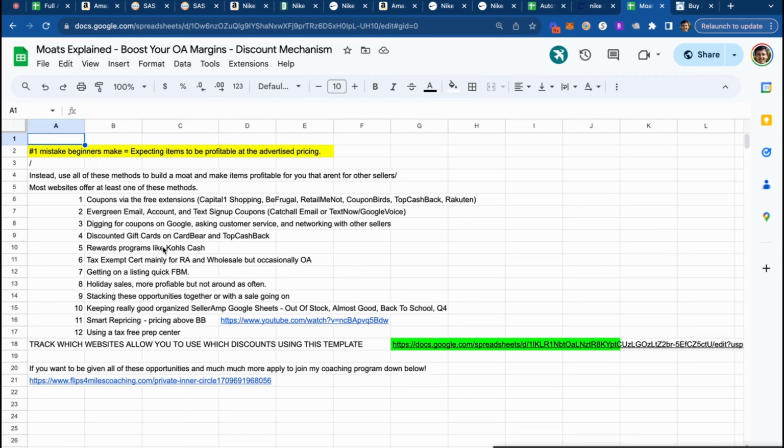Utilizing a tax-exempt certificate, which is mainly for retail arbitrage and wholesale, but some websites, Walmart included, are going to take that right there, which is awesome. As well as getting on a listing quick via merchant fulfilled is really helpful too. Stacking these opportunities together is really helpful too. Like for example, a coupon in a sale or a discounted gift card in a sale. As well as holiday sales.